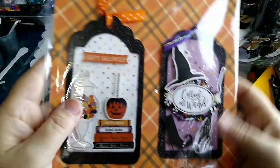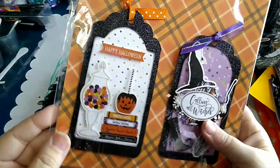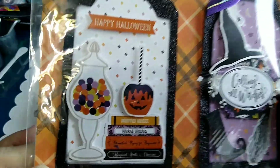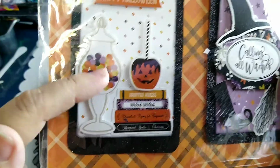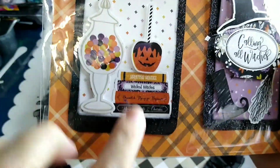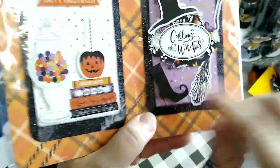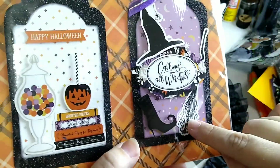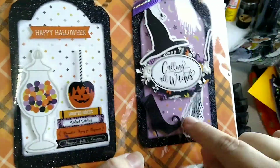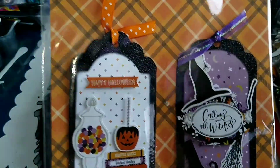Gorgeous, gorgeous. Wow. Wow, wow, wow. That is beautiful. She sent me a couple of these gorgeous tags. This one says Happy Halloween. And it has this little cute little jar of goodies and this little caramel apple with lots of little books. Witching books, spell books. And then this one is another tag that has like a witch's broom. It says calling all witches, and it has a little witch's boot and then the witch's hat, and they each have a different color of ribbon on the top.